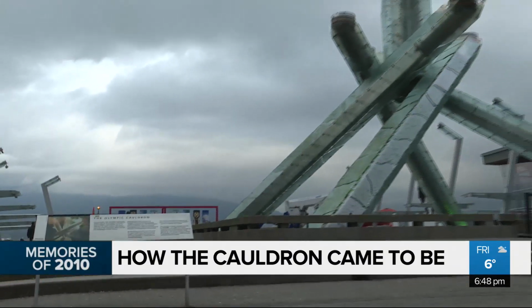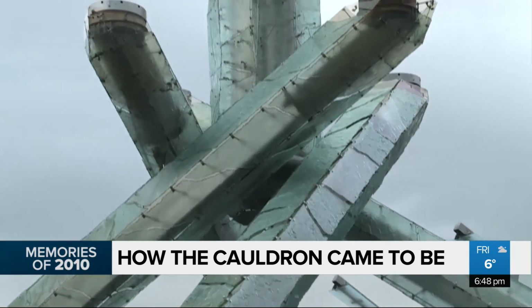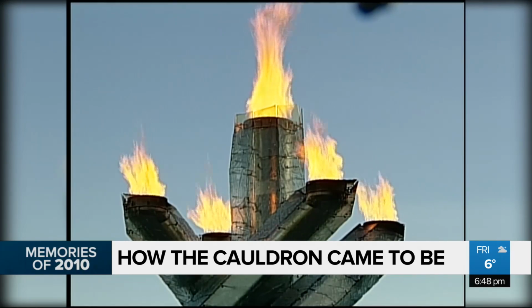The cauldron is now used to host special events, but at a cost of $6,400 for four hours. Turning the flames on is a rare occurrence. But that doesn't stop thousands of tourists from around the world visiting it every day. In Vancouver, Walsh, City News.